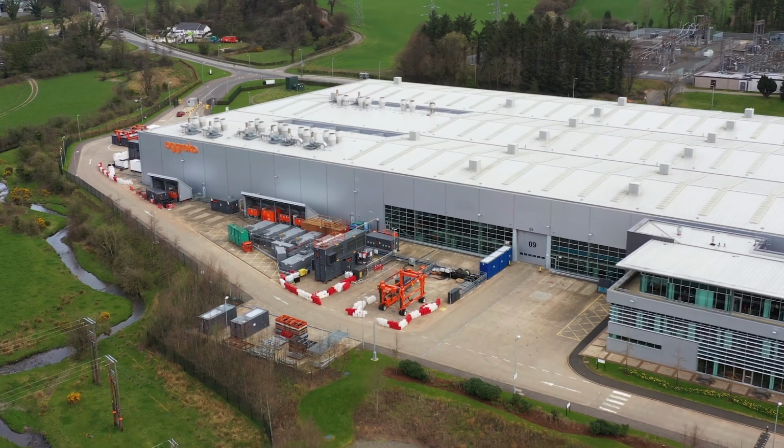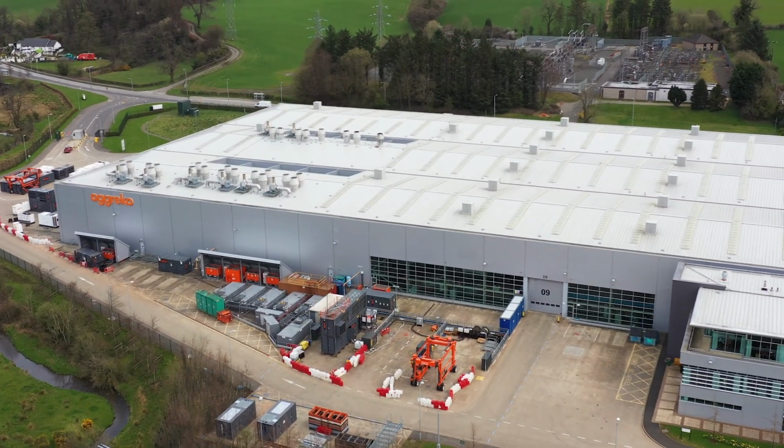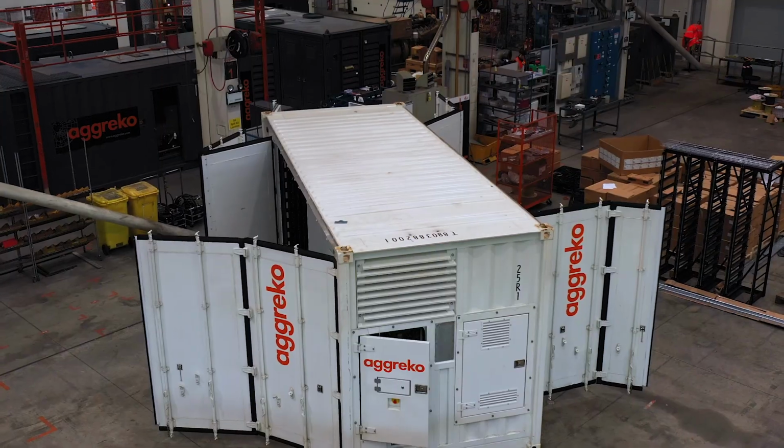We are the leading global supplier of temporary power, heating and cooling solutions, used in various applications such as disaster relief, events such as the Olympics and power generation throughout the world.